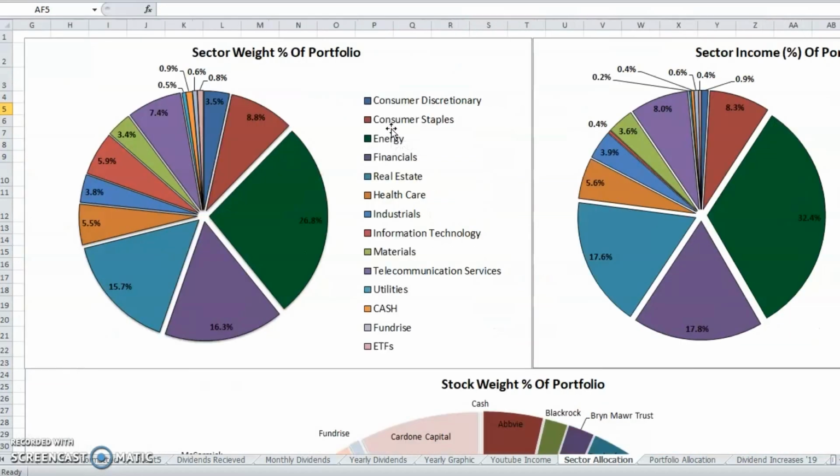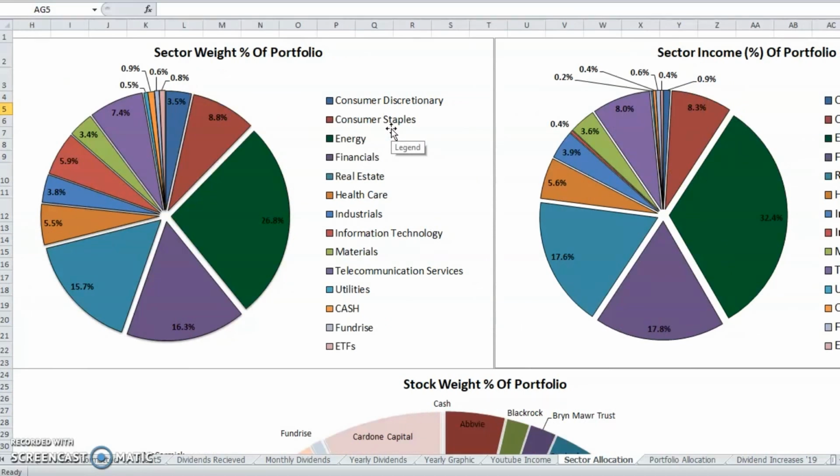So for those of you that don't like reading tables, this is a good way to represent those things in pie chart format. So you can see the big green is my energy portion of the portfolio, and on the left you're seeing the sector weight percentage, so the total value of it, and on the right you're seeing the actual income from that. And you can see, generally speaking, it's heavily weighted towards consumer staples, energy, financials, and real estate. And I've been getting better about really trying to diversify the portfolio more.